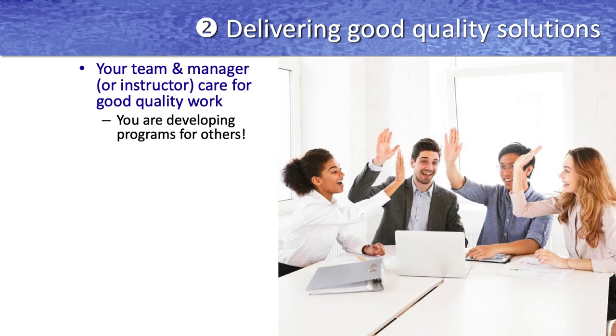Your team and manager, in this case, your manager would be your instructor in a college setting, do care for good quality work. Keep in mind, when you start working in a team, you're not developing programs just for yourself, but you're developing programs that are going to be used by others.